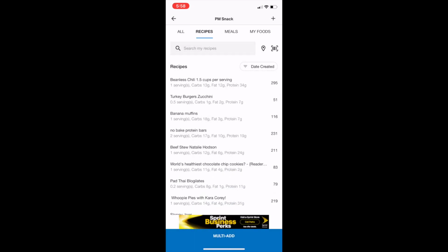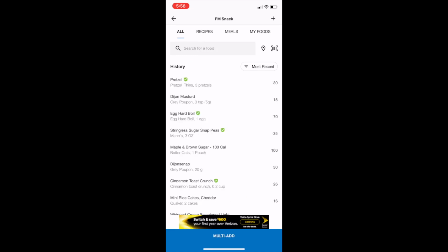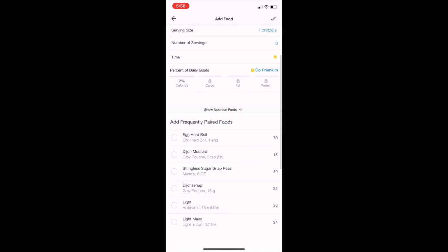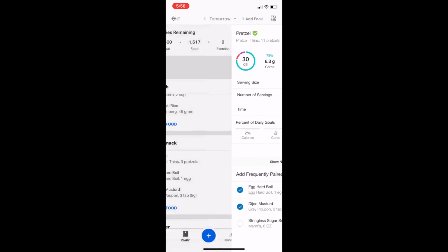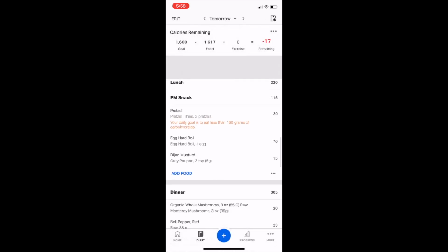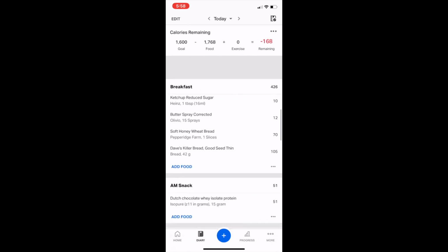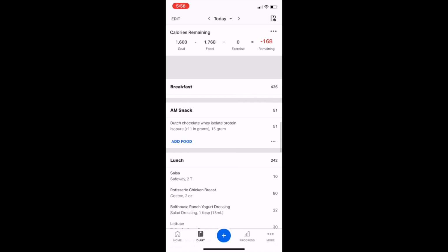Alternatively, usually if you use it very often, when you go to all, it's going to show you the most recent if you have it filtered that way. So I know that once I click pretzels, I know that I want the hard-boiled egg and some Dijon mustard because that's what I like. And then I can just click that off, and now I have it saved exactly how I want it. And I can plan ahead this way. It's really easy, and then I don't have to worry about re-entering every single thing in because everything's saved for me, or I can just pull stuff back from yesterday.